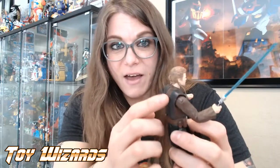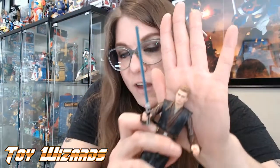But the head is perfect. The hair knocked it out. That's exactly what his hair looked like. We have our ducktail, woo, and everything is looking good. And I really actually like the expression on his face.